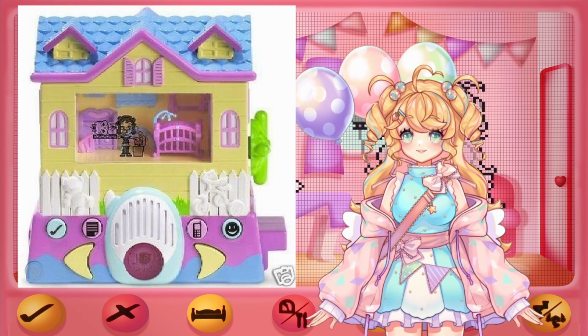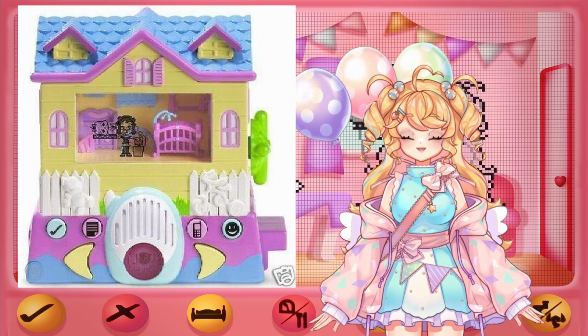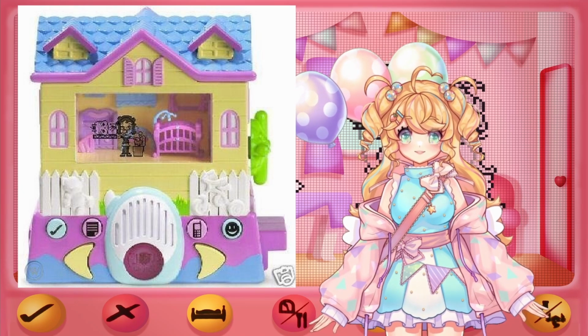Next up is the babysitter. It's pretty self-explanatory. The Pixel Gal character babysits a neighbor's baby to earn money.